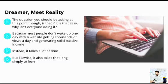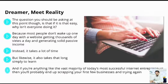You'll start off with your internet marketing venture not really knowing what you're doing. You'll make mistakes. You'll build a brand that you'll be embarrassed of in retrospect. And if you're anything like the vast majority of today's most successful internet entrepreneurs, then you'll probably end up scrapping your first few businesses and trying again.